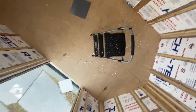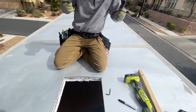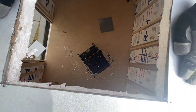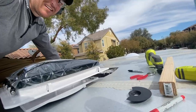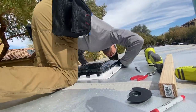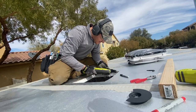We got a big hole in our roof. Wow. All right. Well, okay. Now what we got to do is go see if the fan fits.